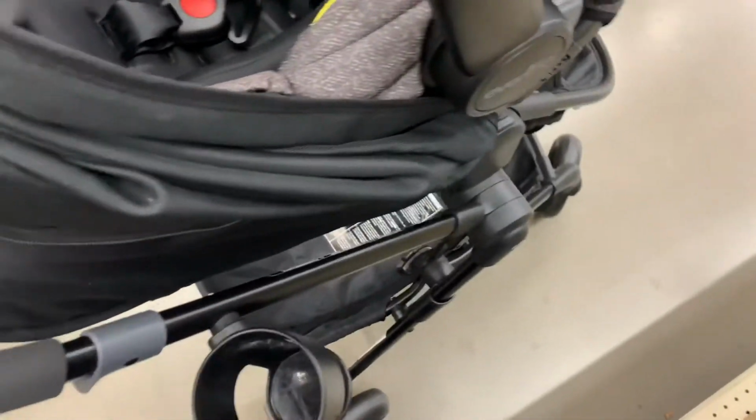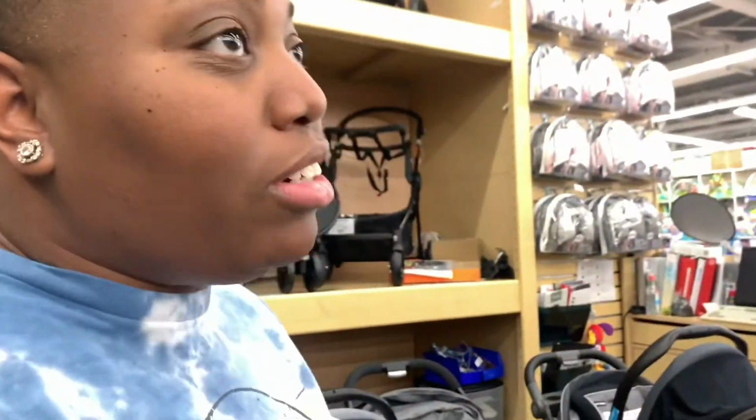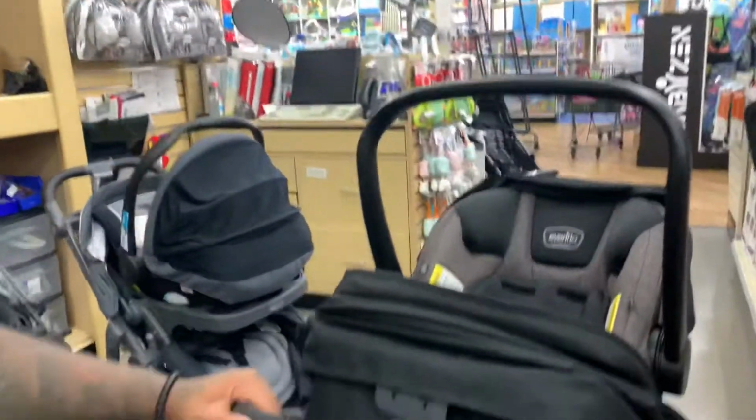I love this stroller. It's so cute and dainty. All right, babe. Who found the research? Who did the research? A YouTuber. She's an influencer, millions of dollars, and she has millions of followers. Okay, it's cute.